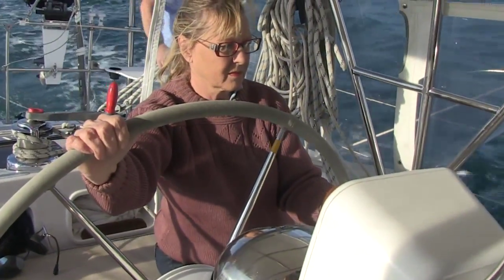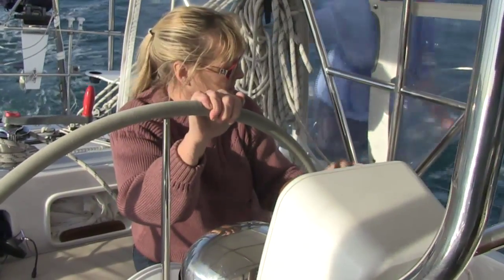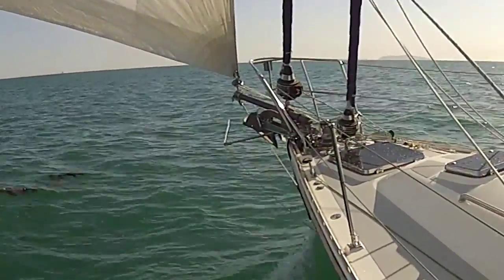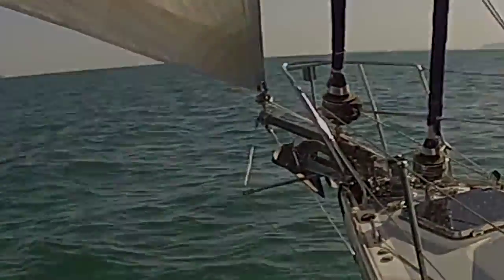This is a good sail plan, both upwind and downwind with the bowsprit. And with the sail management system, it allows you to manage that large sail using the windlass. It's the only boat that I've ever seen that's been set up like that, and as far as I know, it's the only one in the world.